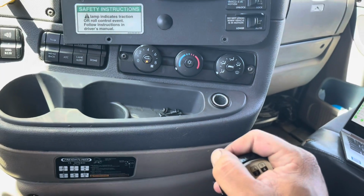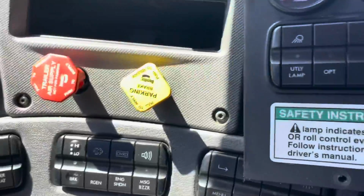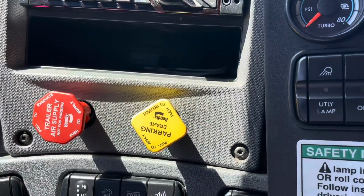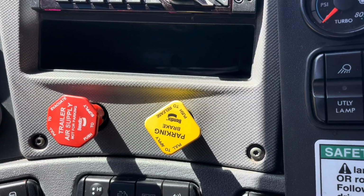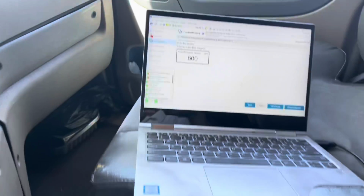Let's see here. Clutch, brake, release the brake. Sometimes you have to go through the cycle. Okay, always keep your foot on the brake when the brake is released. A primary parking brake. Let's see here. After that, I'm going to go back here. I'm going to pull the yellow brake. Click on next. There we go. Oh, please stop the engine. Now what?